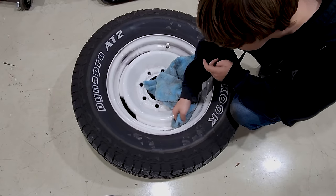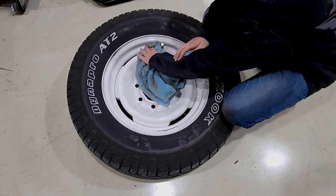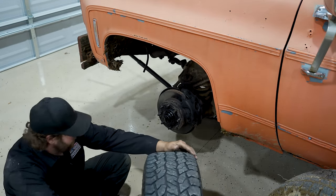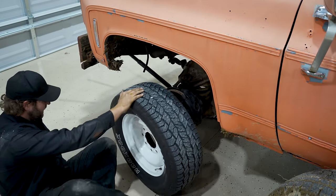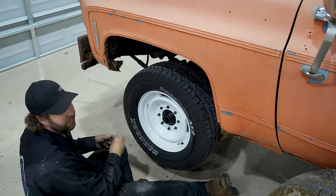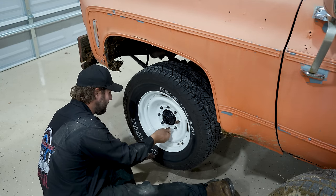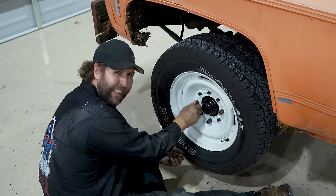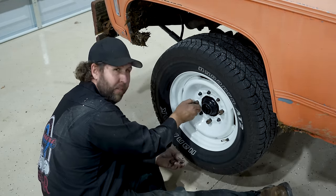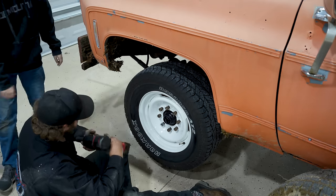Sweet. Boy, they're bright white once you clean them, huh? Yeah. It's really dirty. Bring her in. Oh, you really cleaned them up. Wow. Good work, bud. Yeah. Now everyone's really going to look at the truck and go, why would he put the nice powder-coated wheels and brand new tires on there? Because! You know? Yeah, you guys understand. Thanks, son.